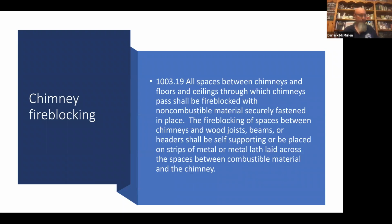Chimney fire blocking. And it says chimney fire blocking, but this will pertain to gas-fired fireplaces, the gas-fired appliances as well, which most of those come with a lot of the materials to do that.